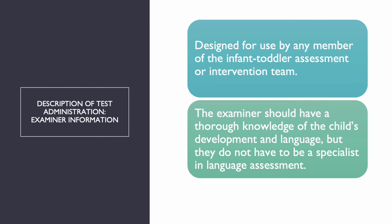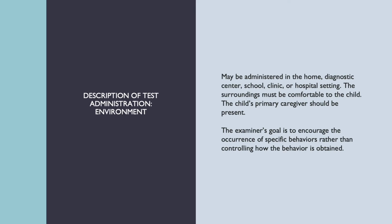We will now discuss the examiner information. This test is designed for use by any member of the infant-toddler assessment or intervention team. The examiner should have a thorough knowledge of the child's development in language, but they do not have to be a specialist in language assessment. Regarding the testing environment, it may be administered in the home, diagnostic center, school, clinic, or the hospital setting. The surroundings must be comfortable to the child. The child's primary caregiver also should be present. The examiner's goal is to encourage the occurrence of specific behaviors rather than controlling how the behavior is obtained.